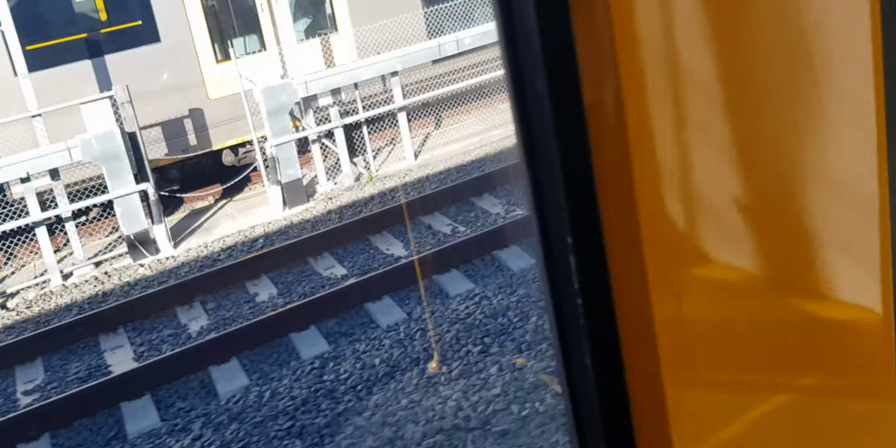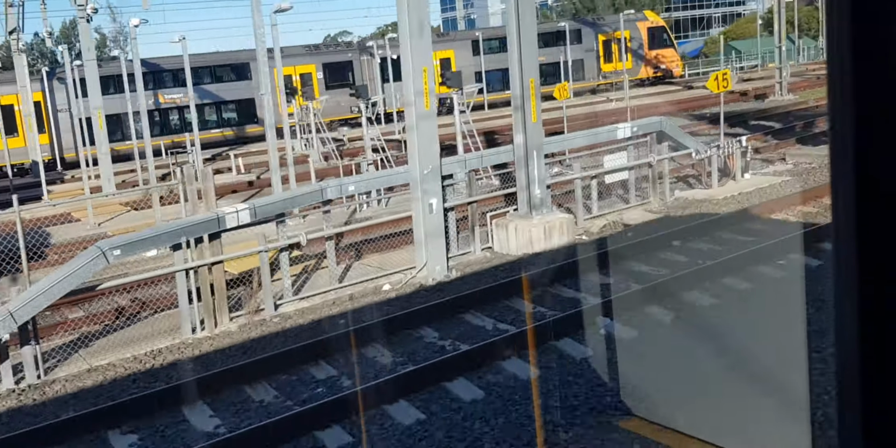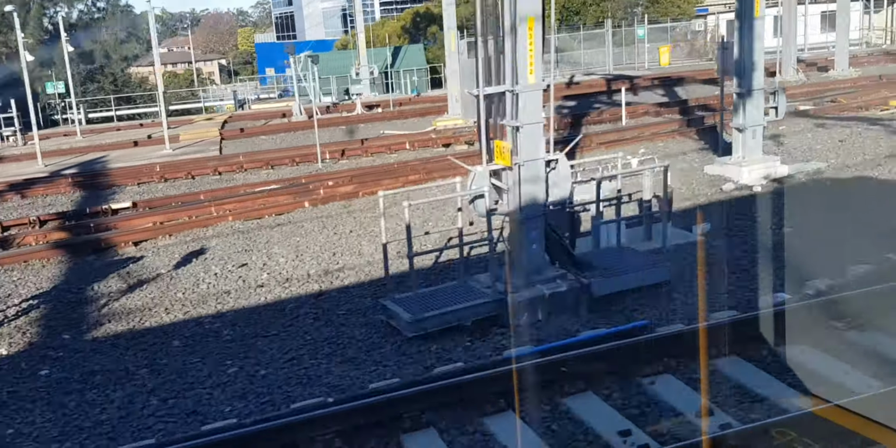Well, actually, before, Tangaras would run every single line, including not the Southern Highlands, not the Blue Mountains, not the Illawarra, not the South Coast, not the Newcastle, not the Hamilton lines, not the regional as well. These are the only Sydney ones.